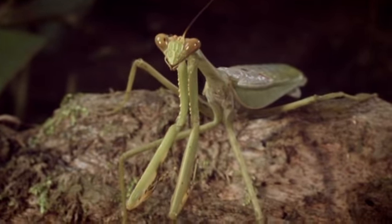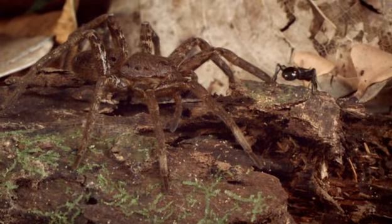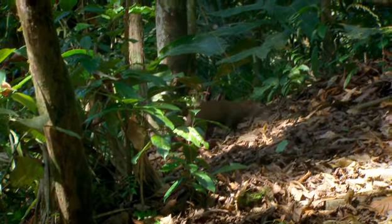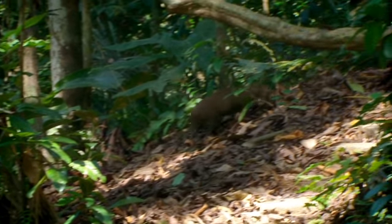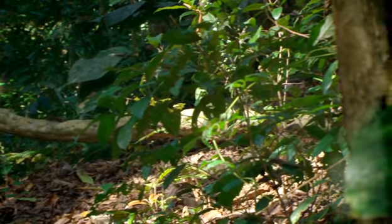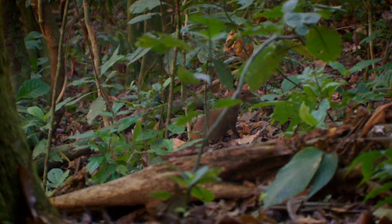Anything falling to the forest floor from the canopy above is fair game, and not just for the creepy crawlies. Agoutis are close relatives of guinea pigs. They make a living foraging through the leaf litter, and there's nothing they like more than eating, carrying or storing palm nuts by burying them in the ground.